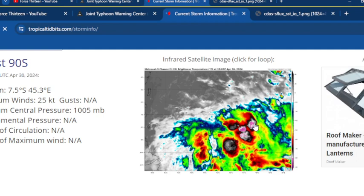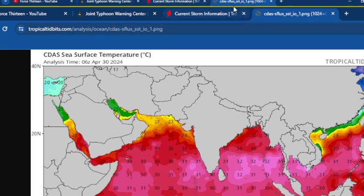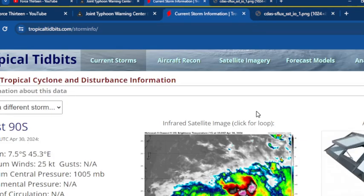You can see the convection blowing up a little bit, but you don't see that center of circulation just yet. As soon as you see that center of circulation, you can call it a tropical cyclone, whether it's a tropical depression or tropical storm. Now, you can see here, let me go back, we should have really got all of this ready.